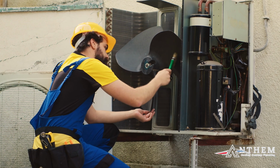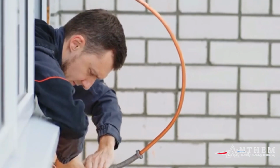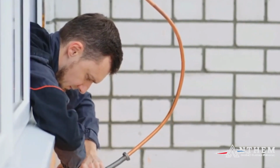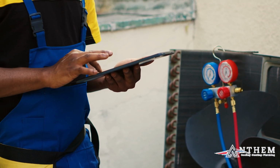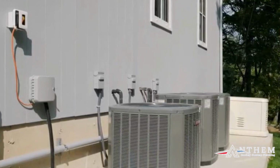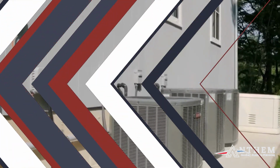Now, let's talk about installation tips for energy-efficient systems. Proper installation plays a huge role in achieving maximum efficiency. And securing those sweet rebates isn't just about buying the right equipment, it's also about how well they're put in place. Prioritize professional installation to ensure everything runs smoothly from the get-go. And always double-check that all components meet IID's criteria before purchase.